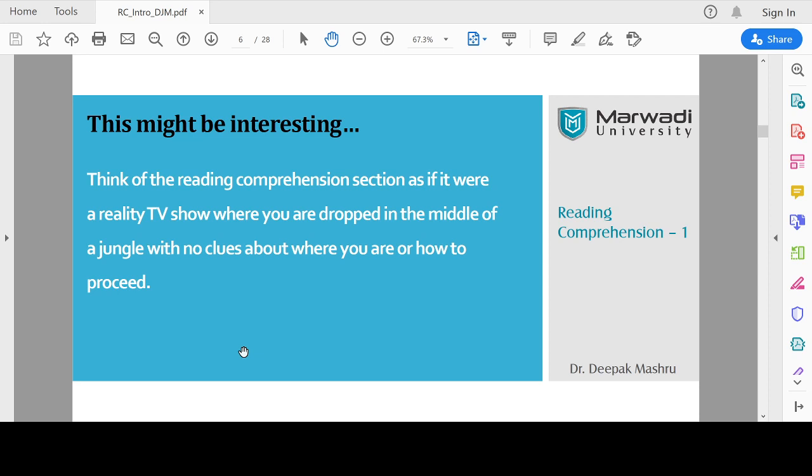This might be interesting if you read this. Just think about the reading comprehension section as if it were a reality TV show where you are dropped in the middle of the jungle with no clues about where you are or how to proceed. The same thing which I explained earlier, but this is more a type of cinematography where you can imagine that you are there. For example, if I put you in the middle of a movie and tell you to enjoy the movie, you will not be able to enjoy it. Why? Because you don't know what the movie is, what the purpose of the movie is, how the movie started, what is the beginning of the plot, who the heroines are. You don't know anything about it. And if I put you in between of any movie or a TV show, this will definitely create a kind of confusion in your mind.